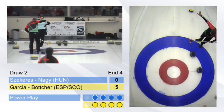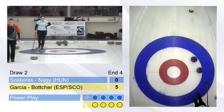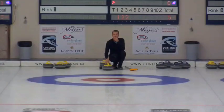And Ildi definitely gets it right. Nice draw weight. It doesn't curl up quite enough.